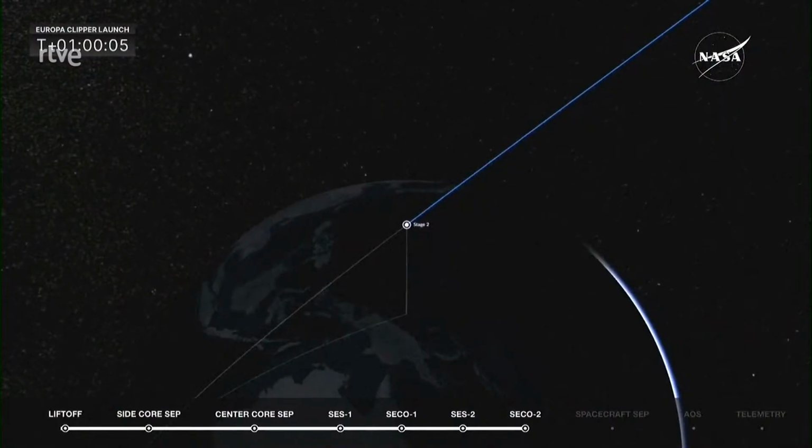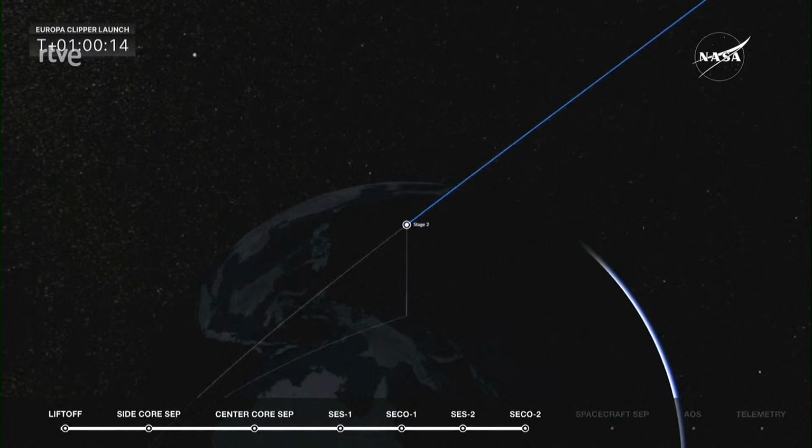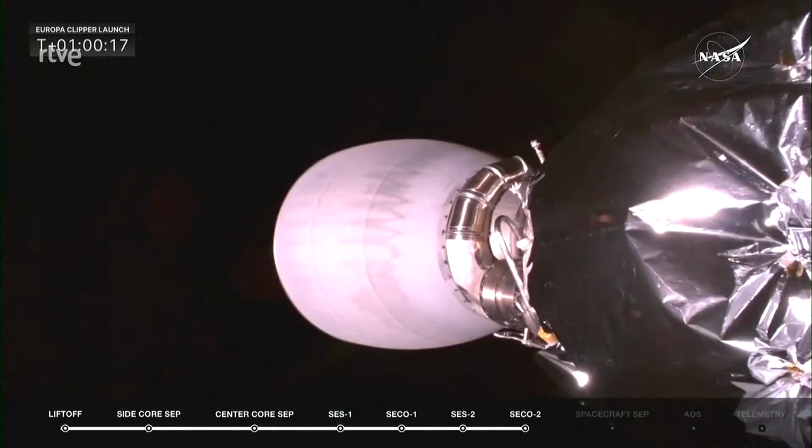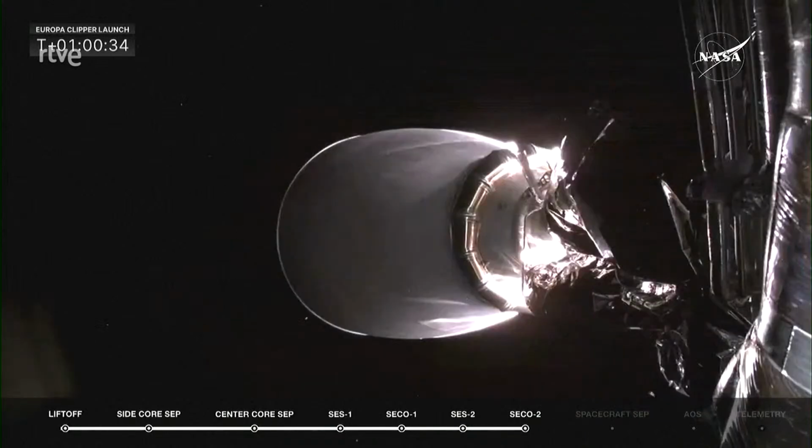We just passed the 1 hour mark of flight for Europa Clipper and Falcon Heavy second stage. As you can see from this trajectory, Mick, it's going away from Earth. Yeah, this is that interplanetary transfer orbit that we talked about. That first burn got us into that park orbit around Earth, and the second burn on the second stage did a great job of getting us on our way as we get ready to separate Europa Clipper to get ready for those flybys, to get those gravity assists to get out there to the Europa moon.